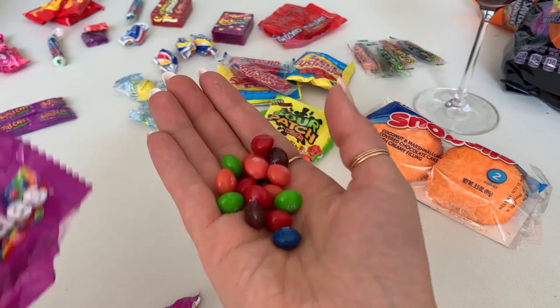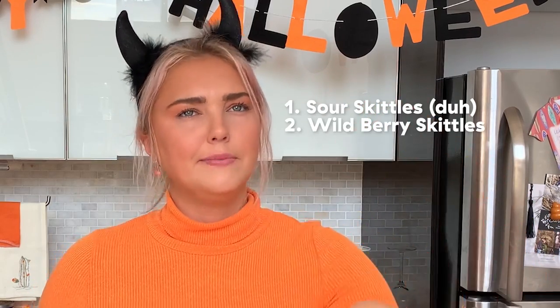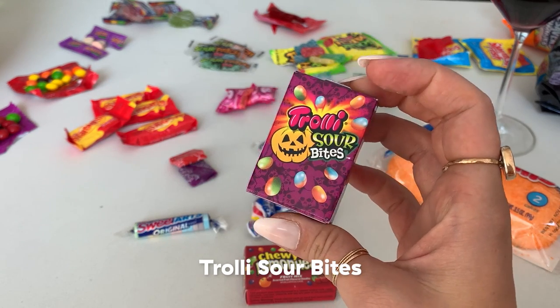Up next we have Wildberry Skittles. So you have the strawberry flavor in here still. We have melon berry, raspberry, wild cherry, and berry punch. I'm gonna eat my beautiful red one. This might be the only strawberry flavor thing I love. The melon berry one, it's a little off for me. I'm always confused by it. I think they did a great job making the flavor melon berry, but it tastes like a lotion. The other one I really like is the berry punch. I can't remember which one that is. It's this one. Yeah, the order of Skittles I would say is sour Skittles, duh, Wildberry, original.